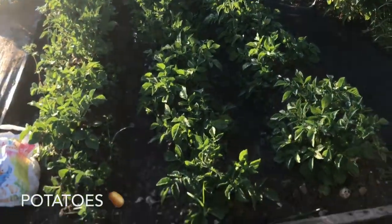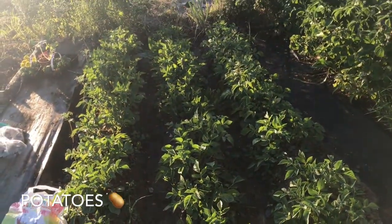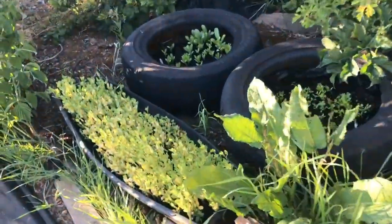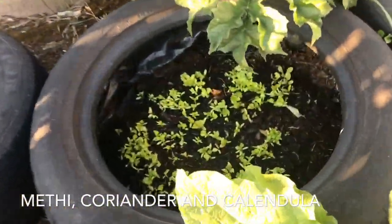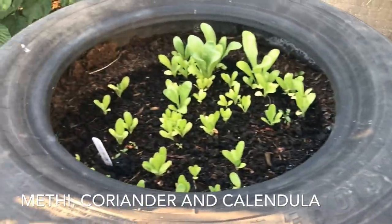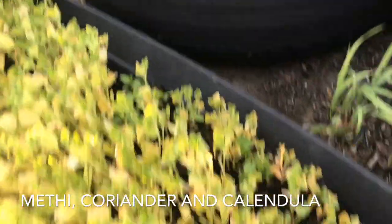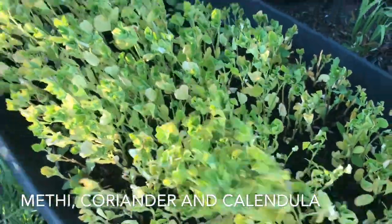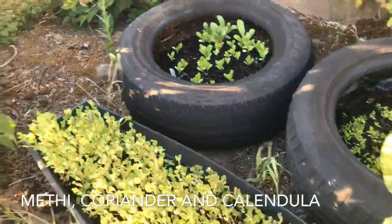These are the potatoes, very nicely coming up. I've sown some cosmos on the side of it. This is coriander, very slow growing, but they're coming. Calendula and fenugreek leaves. They are, I think, ready to be cut so that we can eat them.